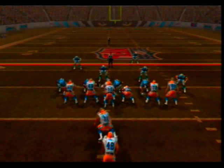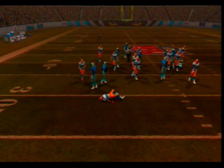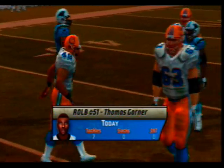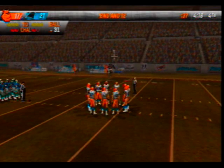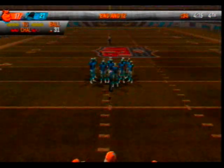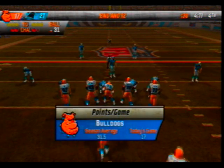Let's go, defense. Carolina using three linebackers. They'll spot this one at the 31-yard line. He's able to run down another ball carrier for the 7th time. Ball on their own 31. Ball on the 31-yard line.